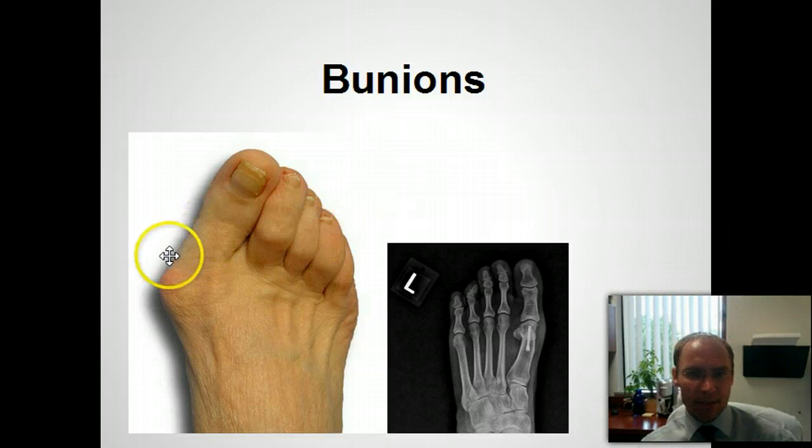A bunion is this bone that happens to form on the outside of your big toe joint. This is called your first metatarsal phalangeal joint, and this toe that kind of curves over is more of an advanced bunion that's actually causing the second toe to become injured as well as it lifts up. If you look on the side here, this is a picture of a bunion that has had surgery on it, and it's restored to the normal position. So just start talking about bunions.